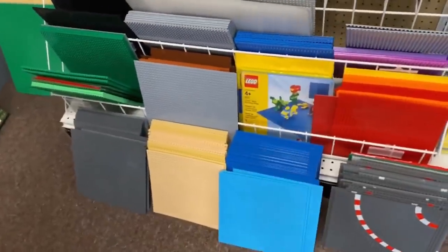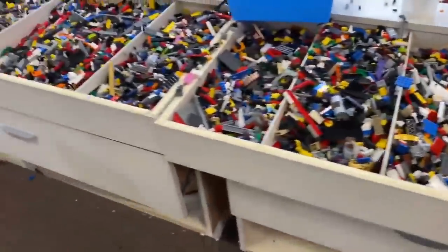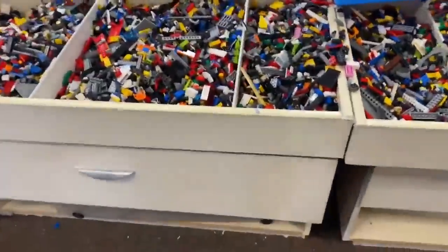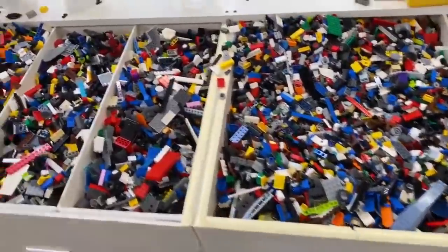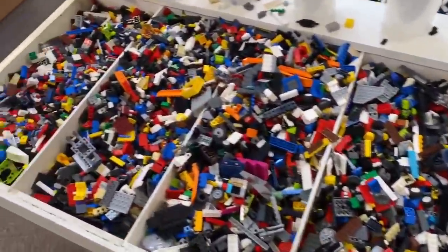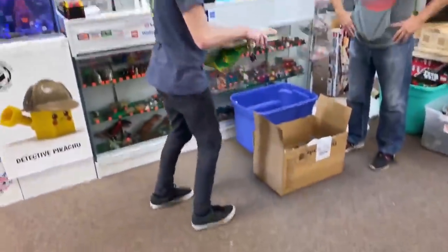Hey, they're selling an old sealed base plate. I'm gonna try to get some red. I didn't see any brown base plates, but I'll look for some. I'm gonna get some red, brown, and black base plates because I don't have those. Tons and tons and tons of pieces. And there's Brian selling his stuff.